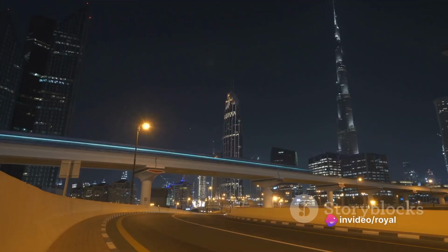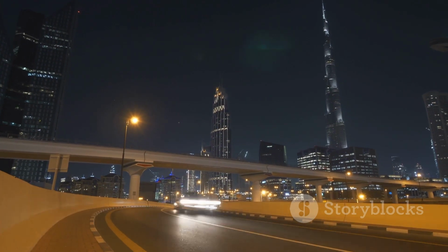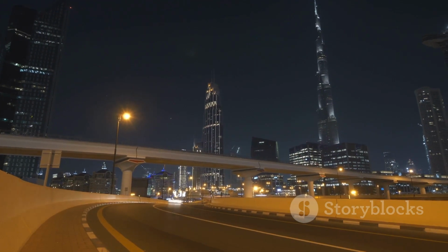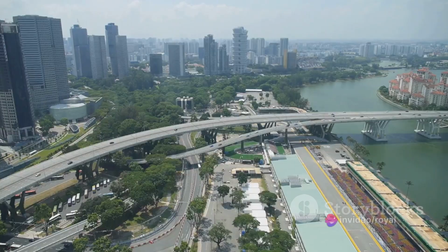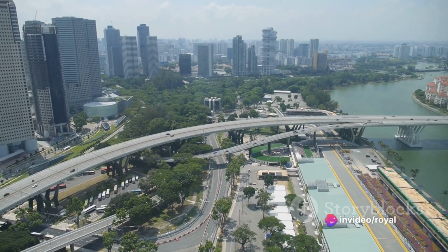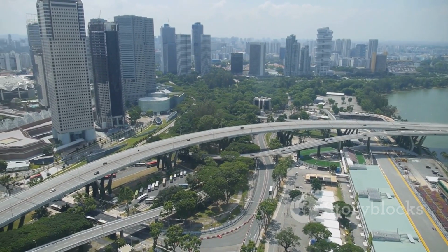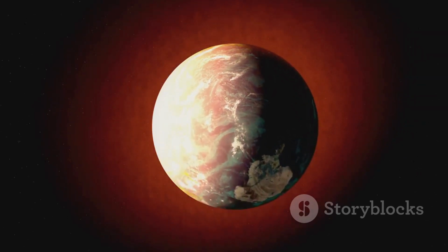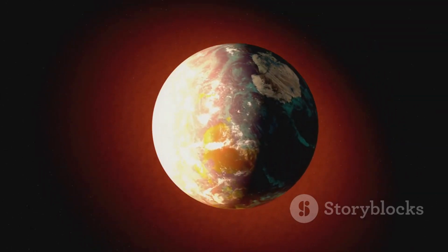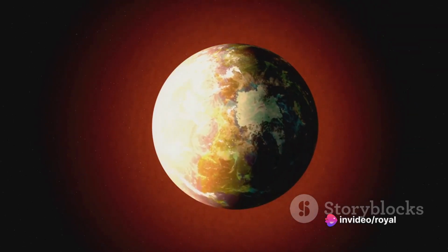As we continue to urbanize and develop, the demand for cement is only going to rise. It's a catch-22 situation of sorts. On one hand, cement is indispensable for our infrastructure. On the other hand, its production is accelerating the climate crisis. Despite its utility, the environmental cost of cement is a problem we can no longer afford to ignore.